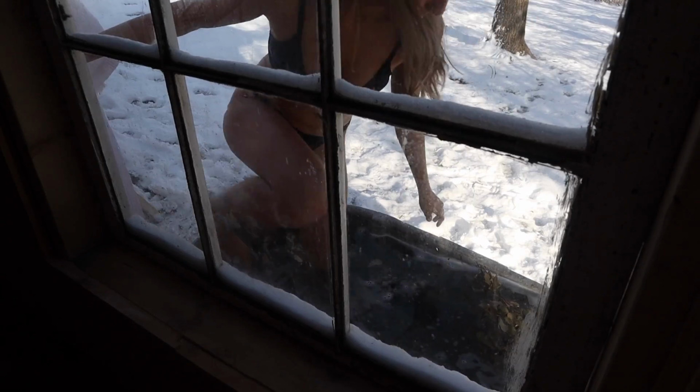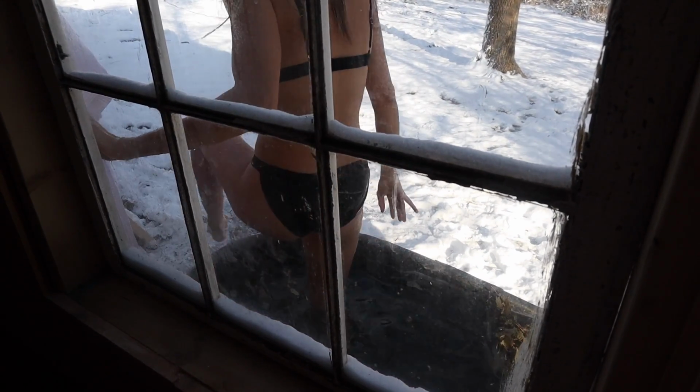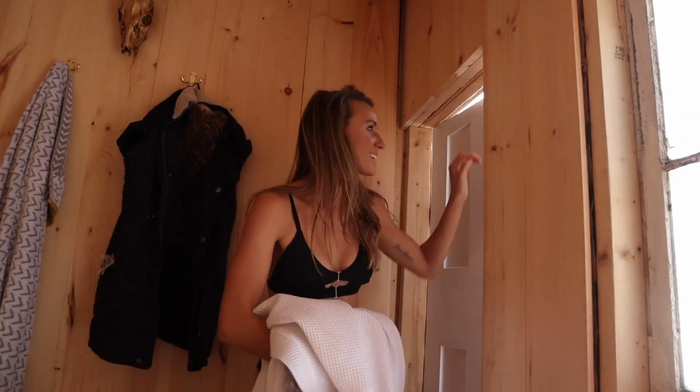And then you go outside and you plunge your body in freezing cold water and then head back into the sauna, and you do it as many times as you want, and it's supposed to be incredibly healthy for you. There's so many health benefits, from stress relief to cardiovascular health to just doing something crazy. So we had so much fun this morning, and we honestly cannot thank Pamela enough for hosting us here. We've had such an incredible time.